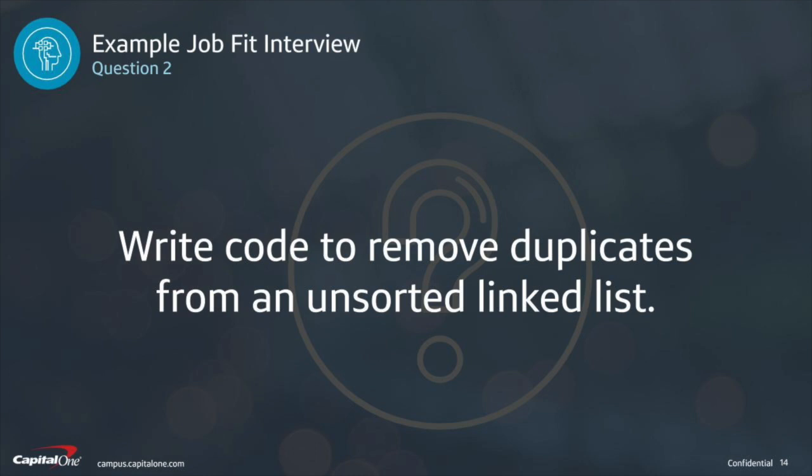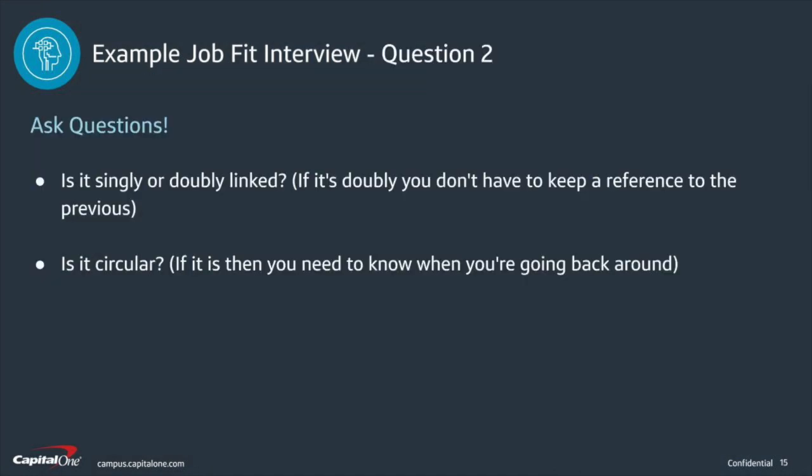Okay. So again, we want to make sure we're asking questions to fully understand the question that we're solving in the interview. So some examples for this question would be, is it singly or doubly linked? Which is important because if it's doubly, you don't have to keep a reference to the previous item. And then, is it circular? Because if it's circular, you need to know when you hit that first item again and you're going back around.